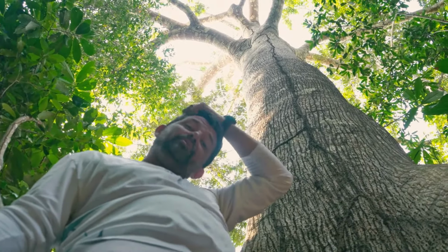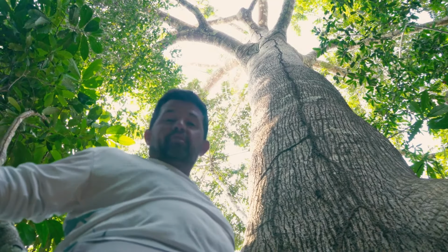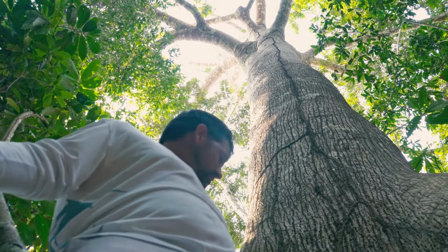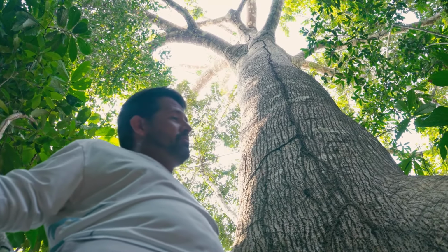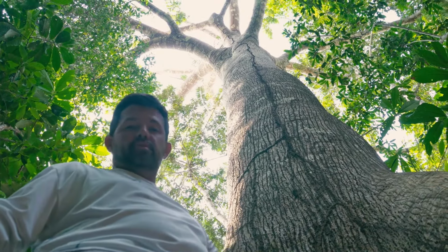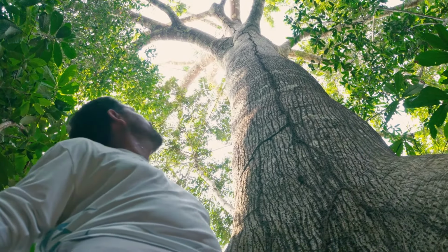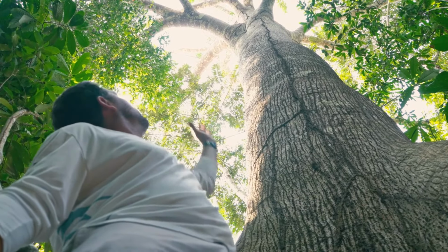Guys, we are absolutely at the base of the most giant tree we've seen on this trip. I have no idea how big it is, but you can see me sitting on one little piece of root, and it's probably, I don't know, maybe 80 to 90 foot around the circumference of the base of it. Got one big spot in the root, looks like a big toilet or something, but you can see the veins running all the way up here.